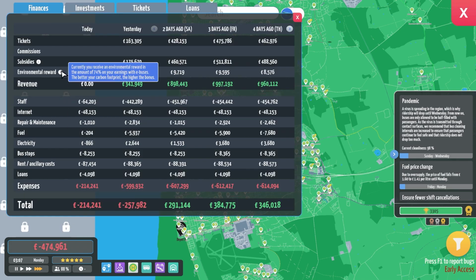Our subsidies, we're getting 75% coverage for the environmental. We're still getting 108% earnings on our subsidies because obviously we're in the red.